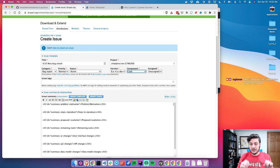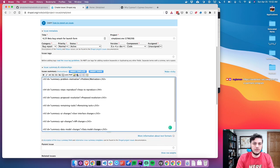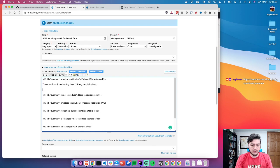Normally, in my workflow, I make an issue per fix, but a lot of times I do that when I can merge things, and you know that everything's going to conflict on itself, but we don't really have the time to do that. So this is kind of a bloated issue, fixing everything for launch form. It's not how I normally would do things, but we're just getting stuff done. These are fixes found during the 4.25 bug smash for beta.